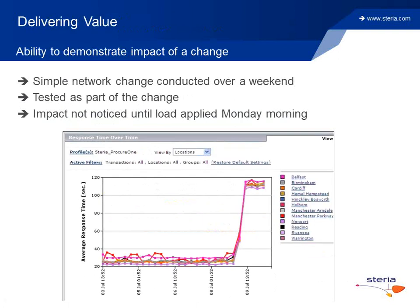What we've also been able to do, as a side benefit, is demonstrate the impact, both positively and very negatively, as we can see from this graph, of change. This example was where we had a network change, although it was tested as part of the installation, it had a significant issue when the user load was applied on a Monday morning. We do also have positive examples where we've been able to show that changes have had a positive impact on the service performance. These are both possible because we've had a baseline of the normal service against which to measure.